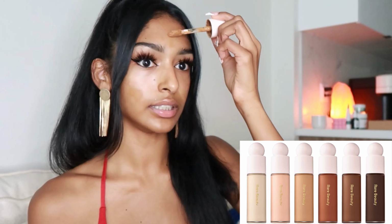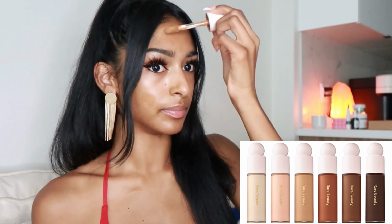Into the actual skin, my skin has been thriving recently, but I still do have a little bit of hyperpigmentation spots. I've been doing a really good job at not picking at my zits recently, but even if I don't pick at them, they leave a scar. So, you know, it's just the brown girl way. So I'm going to apply a little bit of foundation, just a little bit.